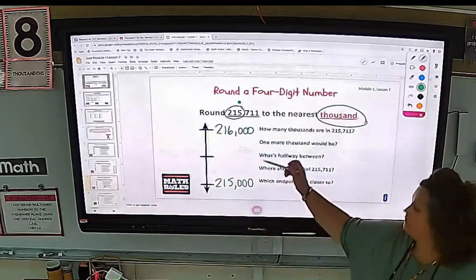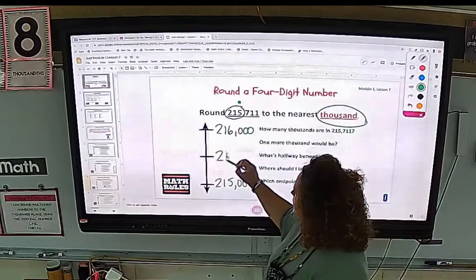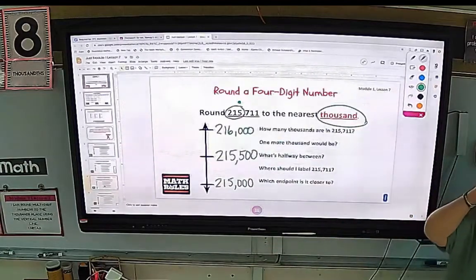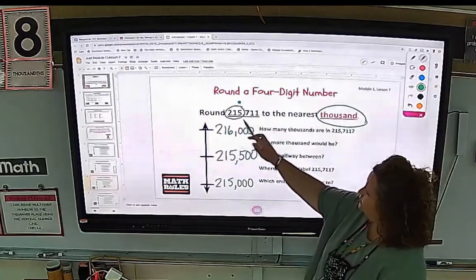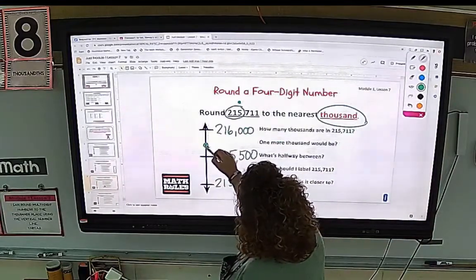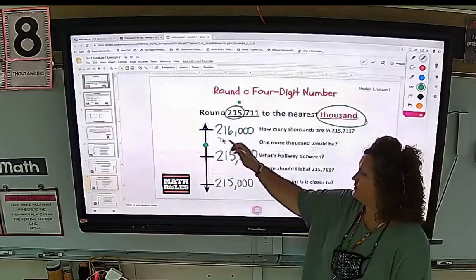What's halfway between? Who has that number? Miranda? 215,500. Yes. And put your number on the number line. Put a dot where you think it goes. Can you tell, is this number bigger or smaller than 215,500? Right. This number has 700s. This number has 500s. So it is closer to this right here.